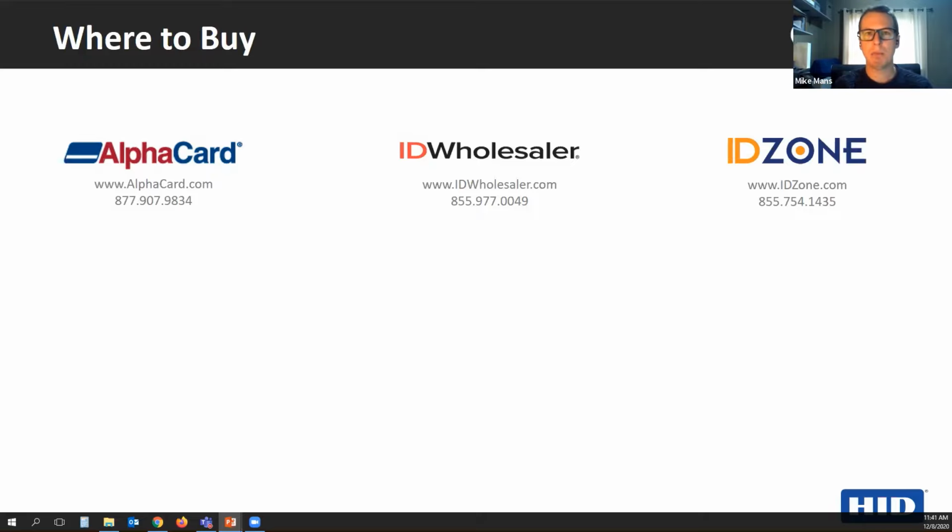So that's kind of my direction. If you're looking at contactless, any of the printers can print and encode contactless. The one thing to look for, if you're going to look at a direct card style printer with contactless encoding, you may want to be a little bit more aware of designing your card layout and your card imagery around where that contact chip is.